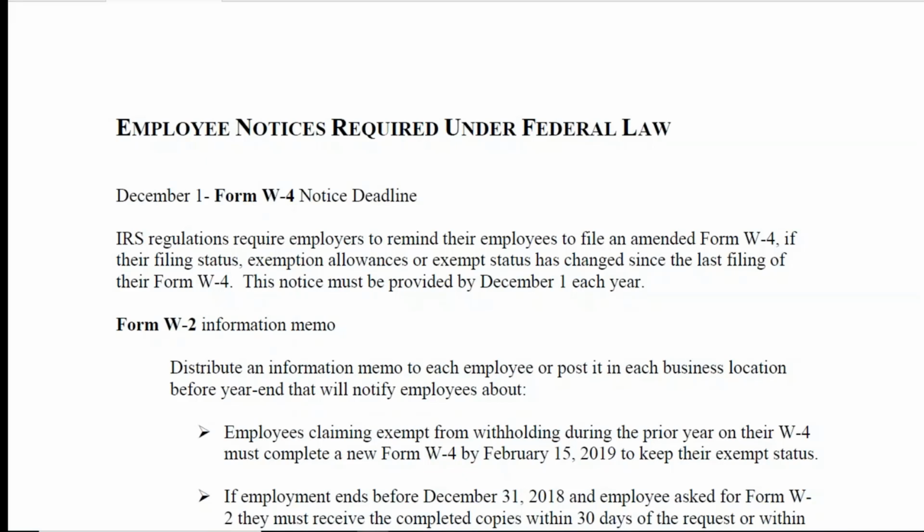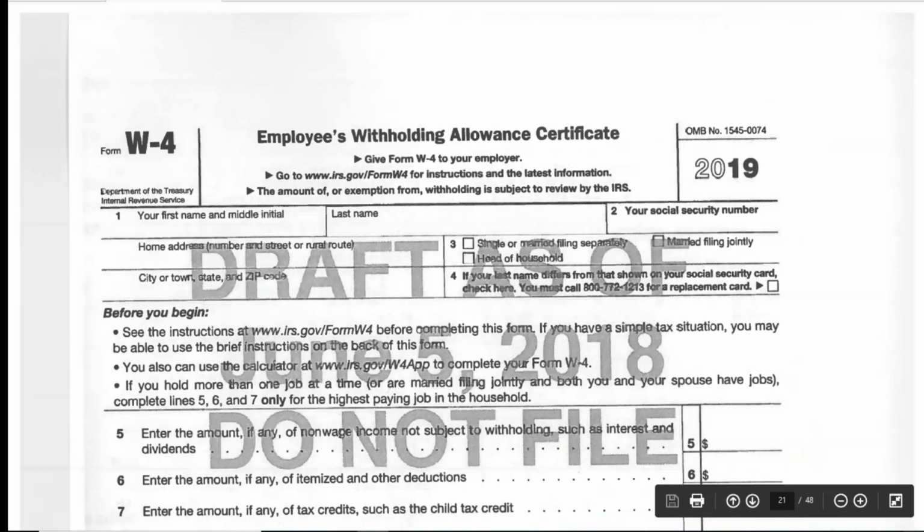In order to be exempt, the employee needs to make sure that they're not going to have any taxable liability for the current year, and they would not have had any tax liability in the previous year to be exempt. Next, on page 21, was the first draft dated June 5th of the 2019 W-4 form.